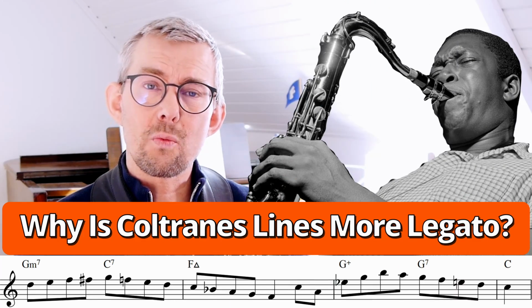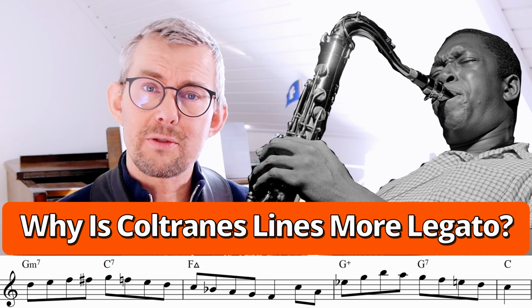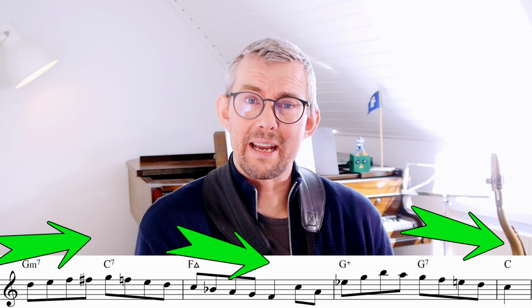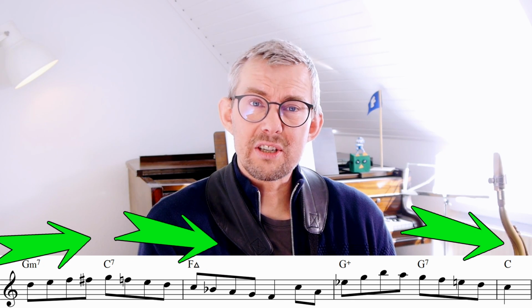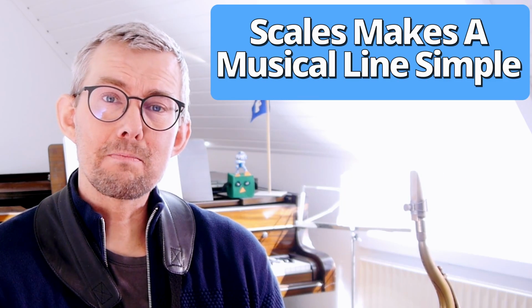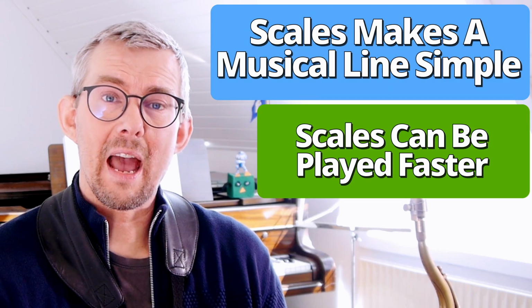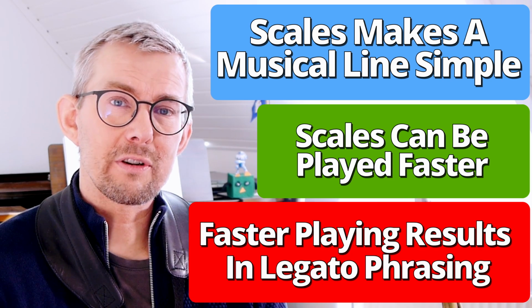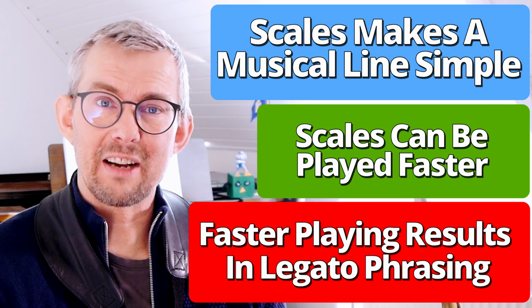So let's dig into why Coltrane's lines are much more legato than those of Sonny Rollins. Doing a bit of analysis on Coltrane lines, his lines are much more scale based. He used many more scales, just going up the scale and down the scale, which makes his lines actually simpler. When you're playing scales, it's much easier to play fast and going straight into your target notes. And when you're playing fast, it's more difficult to articulate more aggressively like Sonny Rollins.